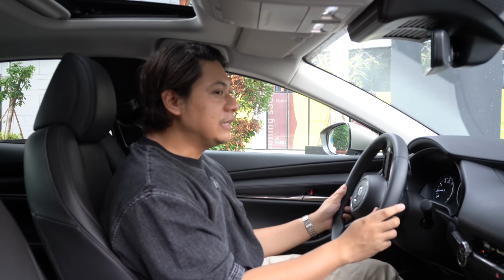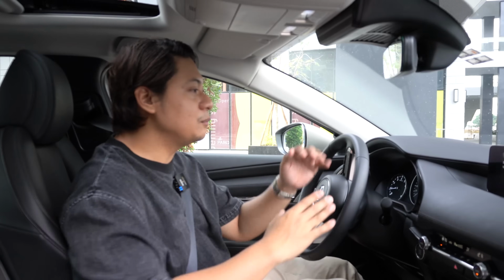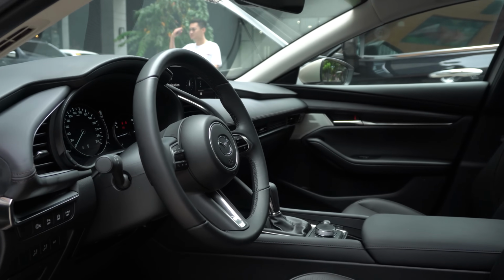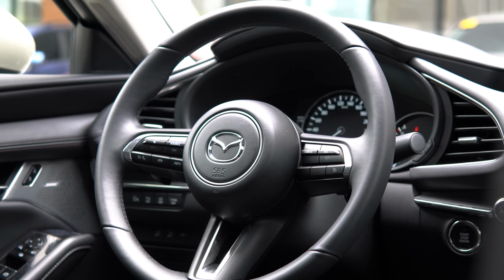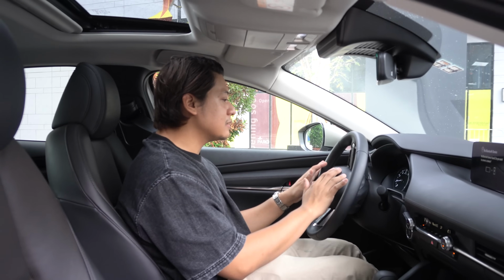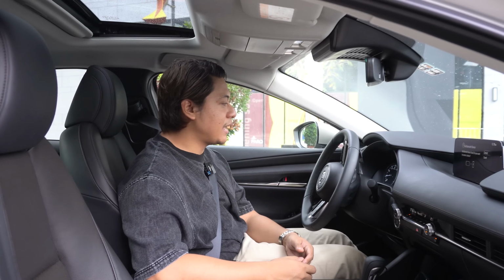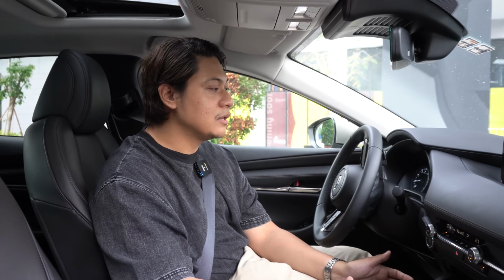And for me, yung feel ng interior na ito, ganun na ganun siya. Because sa unang pagpasok ko dito sa kotse na ito, una kong napansin, yung placement ng mga buttons, the placement of the infotainment screen, the way the instrument cluster gauge is placed, the design, it's so simple. It's easy to understand. And para sa akin, Mazda is giving importance to the driver's experience. Everything is so placed nice.